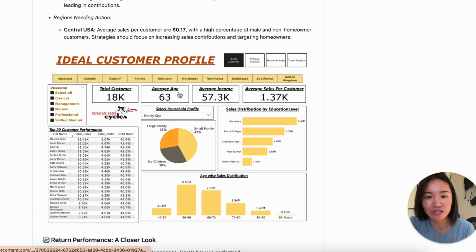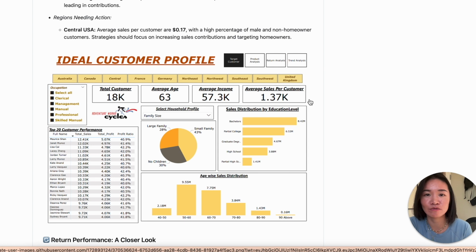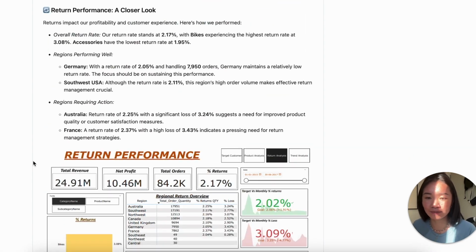Is the average age, the average income, and the average sale per customer really going to shift that much where we need a dashboard for it? If not, I would actually just keep this to high-level insights that are more like fun facts and tidbits for a stakeholder to know, but it wouldn't make sense to have it in something like Tableau or Power BI, which is used more for day-to-day and monthly tracking.